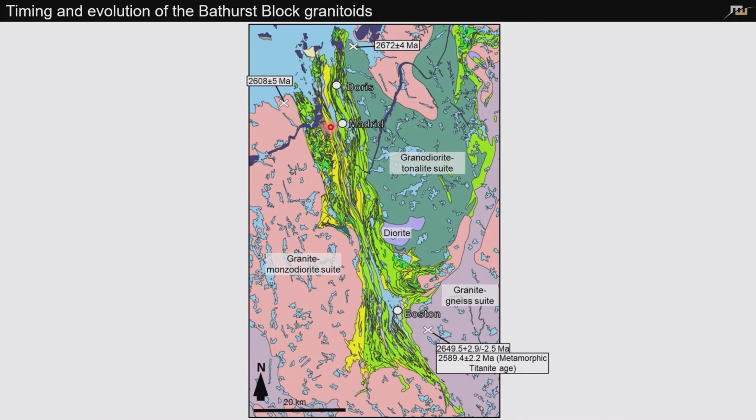So you can see it's really a huge amount of granitoids that surround the Hope Bay belt, and they haven't really been investigated in that much detail. And that's my goal, to look more in depth at the evolution of these granitoids. There are 3 ages that have been obtained from the granitoids.